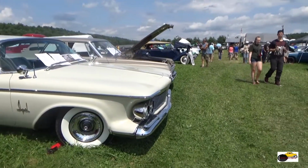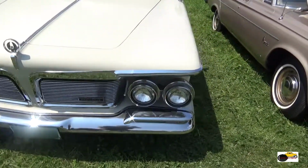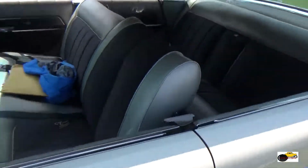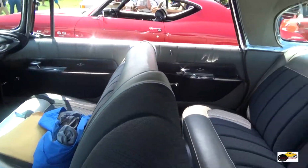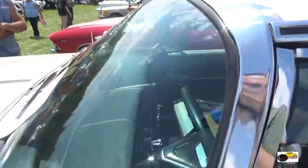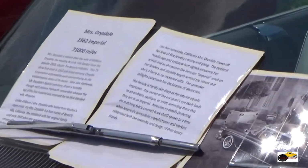Now we're looking at a 1962 Imperial. If you've watched earlier videos, we also showed another Imperial. That one was, I believe, in the 50s. Imperial was its own brand from Chrysler Corporation. So the Imperials were like top of the line. These were meant to compete with Cadillac and Lincoln. And you might be able to stop that and look at the story behind that car.